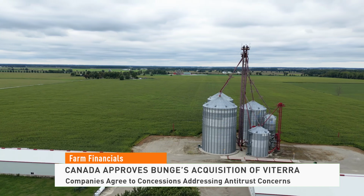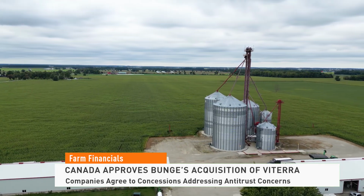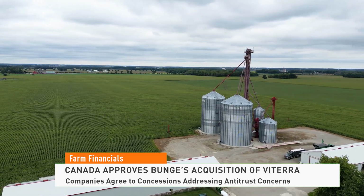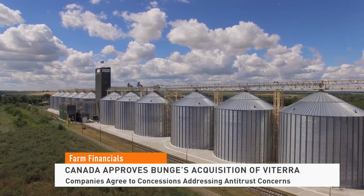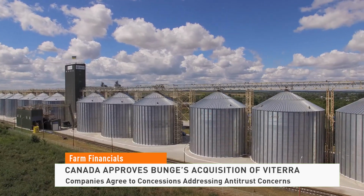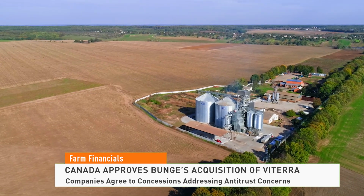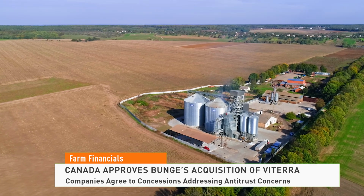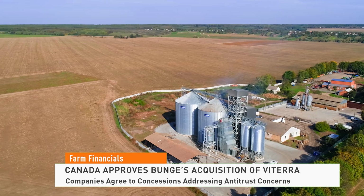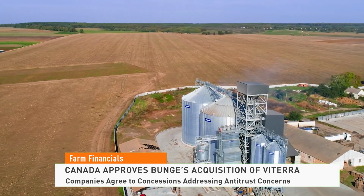It comes after the companies agreed to concessions addressing antitrust concerns. It included selling 6 Western Canadian grain elevators and imposing restrictions on Bunge's 25% stake in G3 Global Holdings, which is a partnership involving Saudi Arabia and Canadian farmers. There will be controls on Bunge's minority ownership stake in Saudi-owned G3, and the Viterra head office must stay in Regina for at least 5 years. It's reported Bunge, Viterra, and G3 account for a combined 1/3 of Western Canada's elevator capacity.